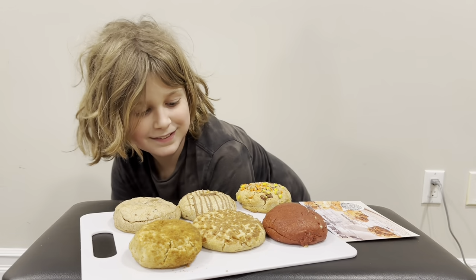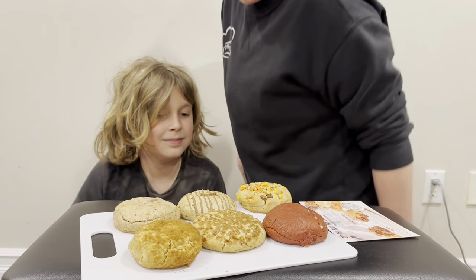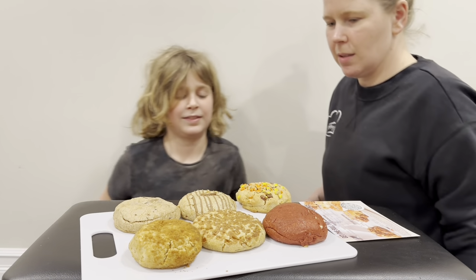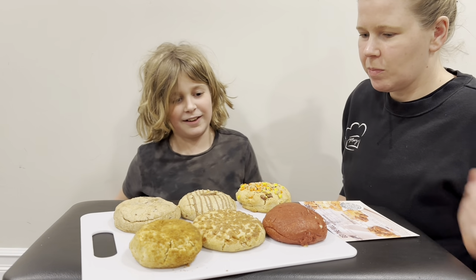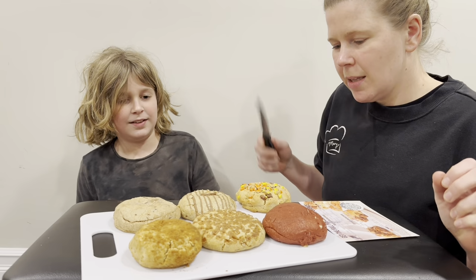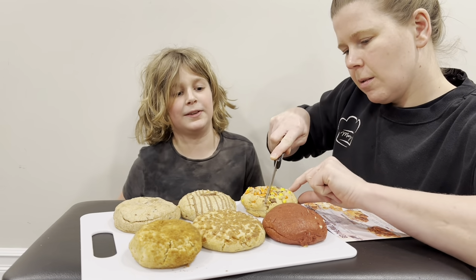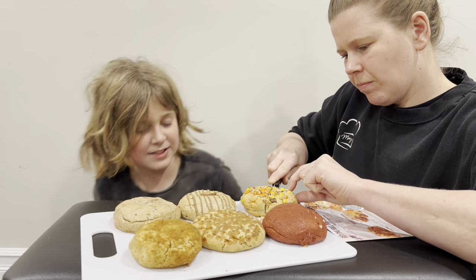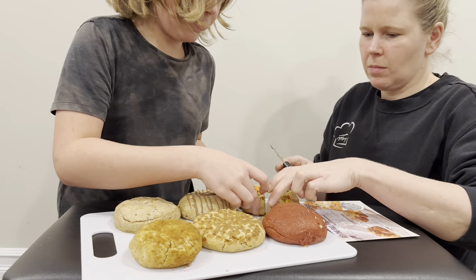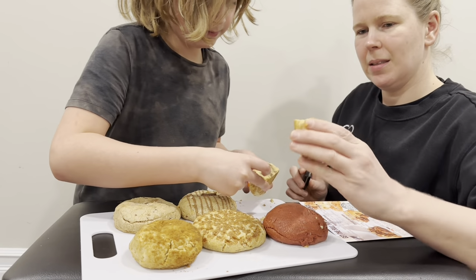Alright, so they've been in the oven for 10 minutes. We've let them sit for 5 more minutes so they weren't smoking hot, because there's filling inside. Yeah, so. Let's try this one first. You want to try that one? This was the Reese's. The Reese's peanut butter. So let's see. Ooh, there's no filling. Oh, it's a peanut butter cup.